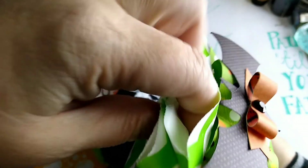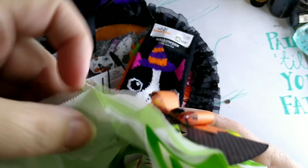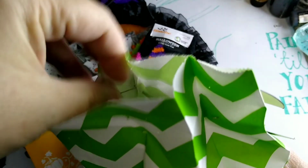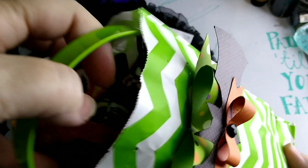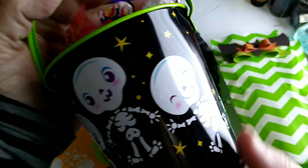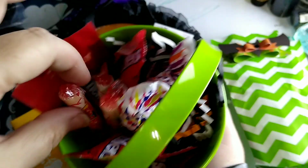Like, oh my gosh. I don't want to tear it because it's so cute. Oh, and then I tore it, of course. Okay. Oh my gosh, look how cute. There's candy. I got candy, Halloween candy. Oh, look how cute. That pail is just adorable. They're so cute. I love it. And I've got all these amazing goodies.